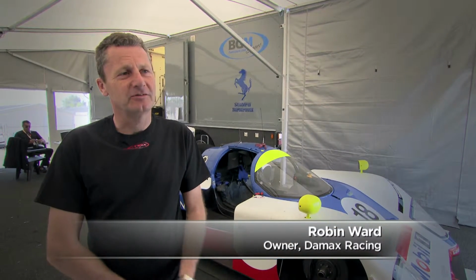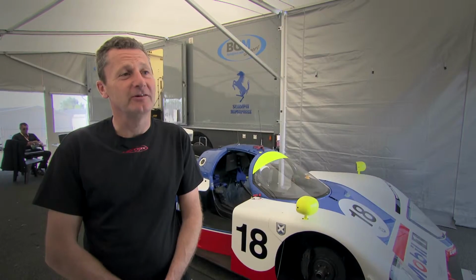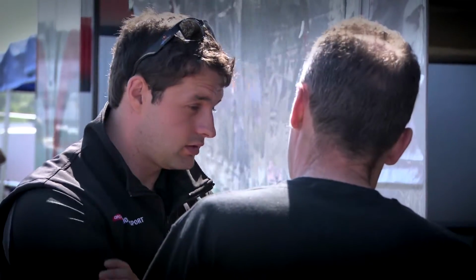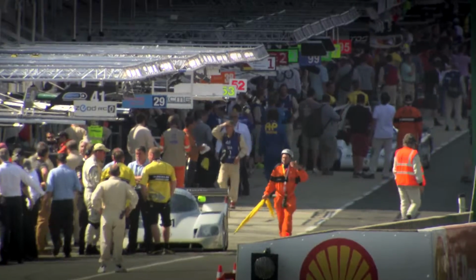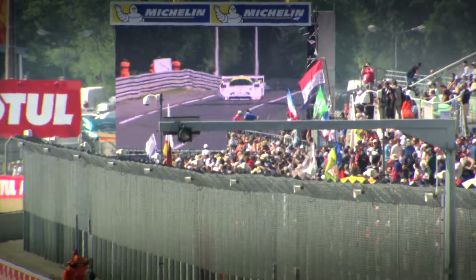We look after mostly historic race cars. We specialise in Group C cars from this era, and we're hoping for a reasonable result. Kimber-Smith is a regular at the Circuit de la Sarthe, having accumulated 3 class wins in the 24 Hours. But racing the Aston was all about the experience, not extra practice for his Caterham drive in the big race.